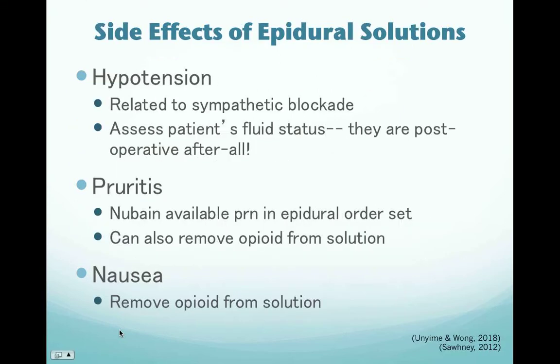So now let's talk a little bit about some side effects of epidural solutions. Because the sympathetic nerve fibers can be blocked, hypotension can be a side effect, but hypotension is also something that needs to be assessed in regards to a patient's fluid status, because they are post-operative after all. So if your patient is hypotensive, don't immediately blame it on the epidural. Really look at their urine output and their overall fluid status to see if maybe the patient just needs a little more volume. Pruritus is another side effect of epidural solutions.